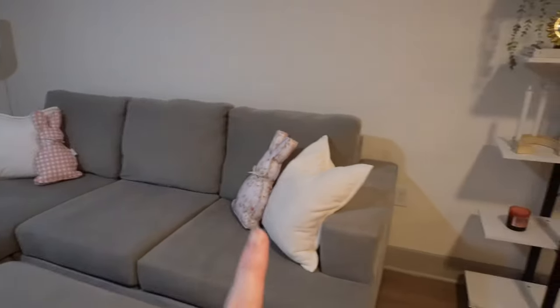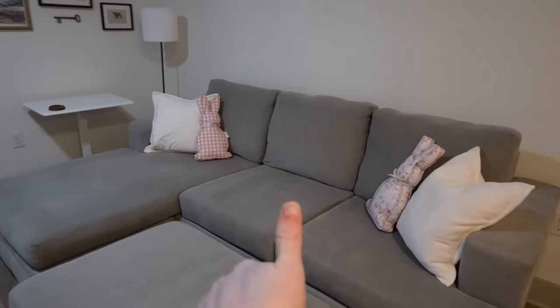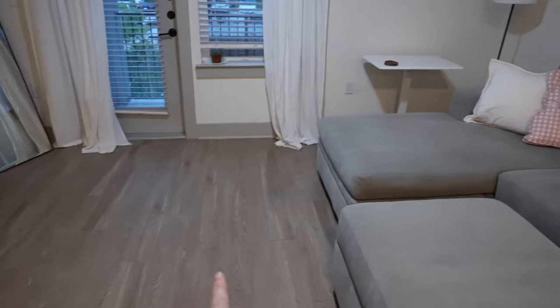Vacuumed it, and I also put on my pillows. I did wash the pillowcase covers, so they're all nice and clean. Couch is done. Let's start cleaning these floors.